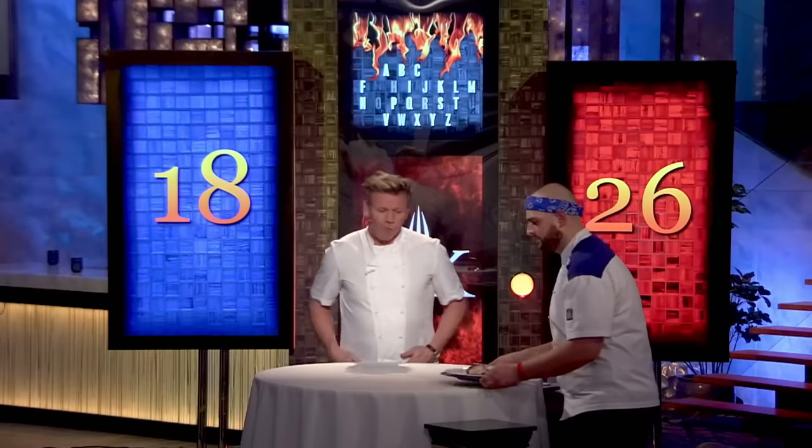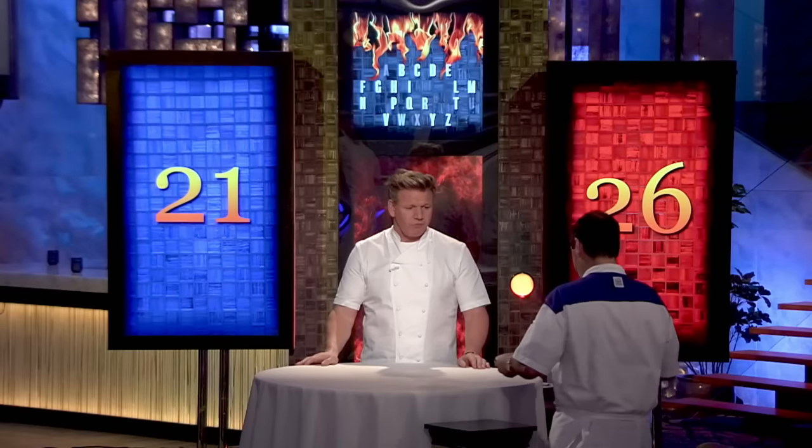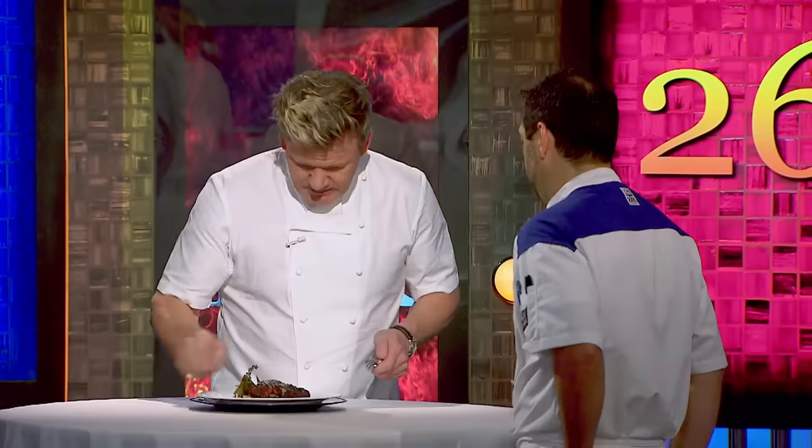So close. So close. Gio, all the pressure on you. As this is the blue team's final dish, Giovanni will need a perfect score to tie the red team. It's a grilled rib cap. I rendered the bacon, I sauteed it. Temperature-wise, what have you gone for? Medium rare. Medium rare.